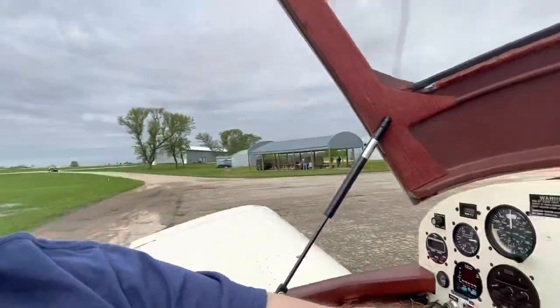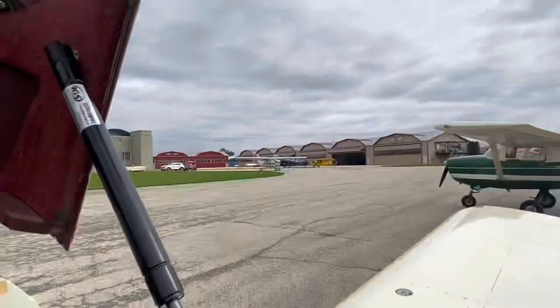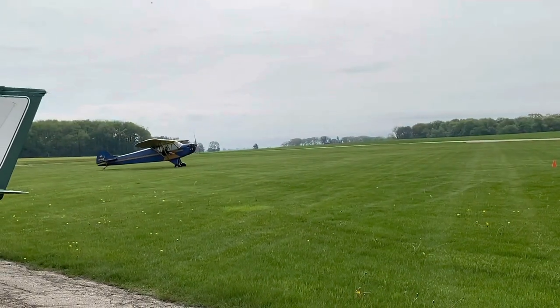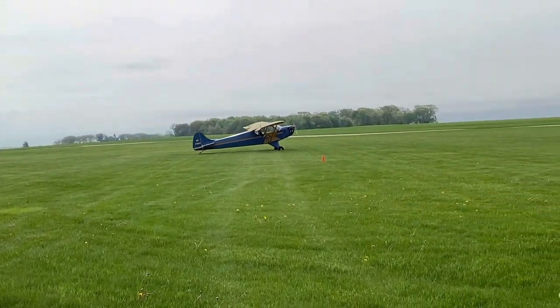Anyways, oh, got a sighting here. Got a 177, one of the best all-around airplanes ever. Not everybody knows about him. We know about him though. Get a shot of this guy going by. Road cub. Maybe that's nicer than I thought it was.